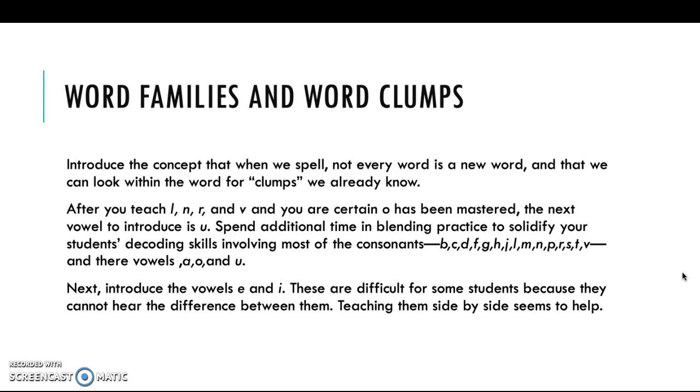Word families and word clumps. Introduce the concept that we spell by analogy: not every word is a new word, and we can look within the word for clumps we already know. After you teach L, N, R, and V, you can be certain O has been mastered. The next vowel to introduce is U.